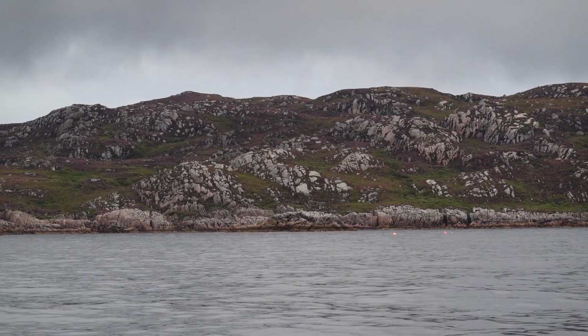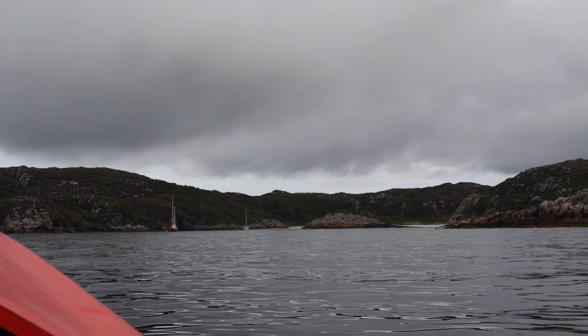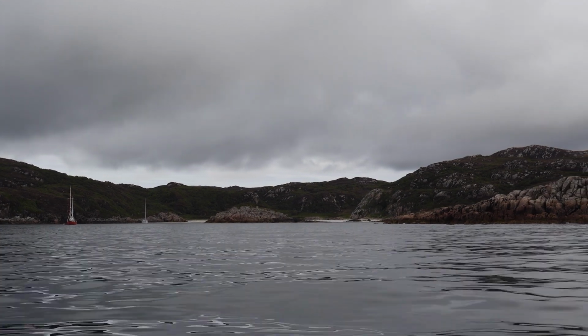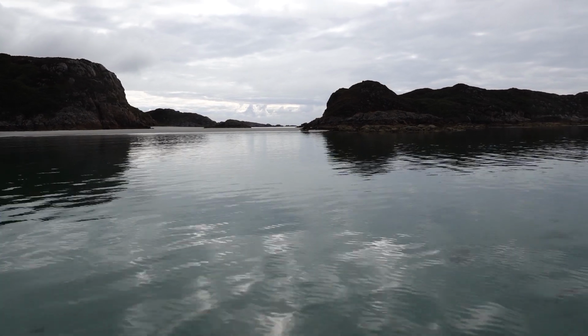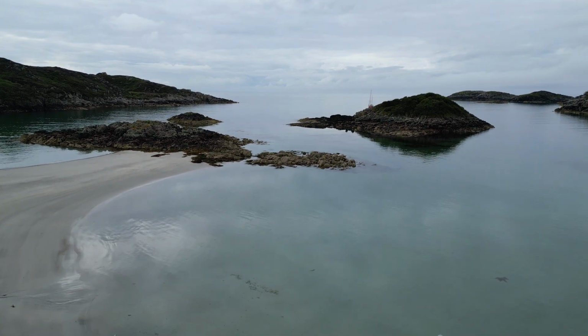Wonderful white sand beaches are often hidden in the rocky inlets, and as it was now coffee time, we turned in to admire one while having our morning break. It's just a pity the sun wasn't shining, as the water then turns a lovely turquoise blue. But this day it reflected the grey clouds as I launched the drone. We have liftoff.